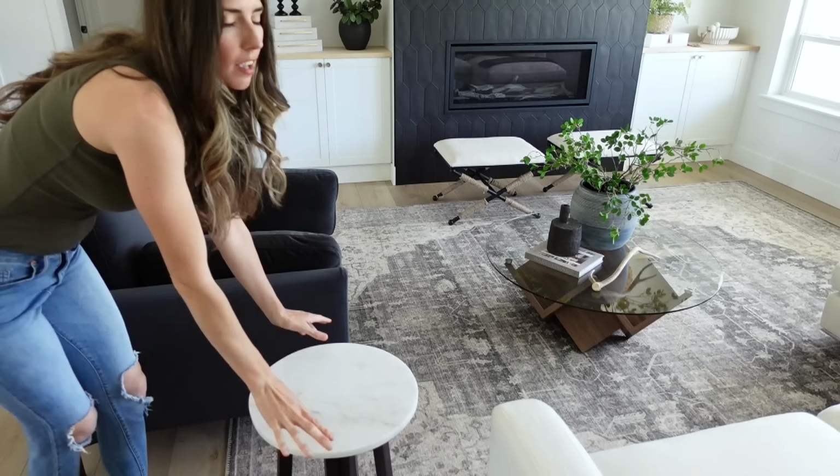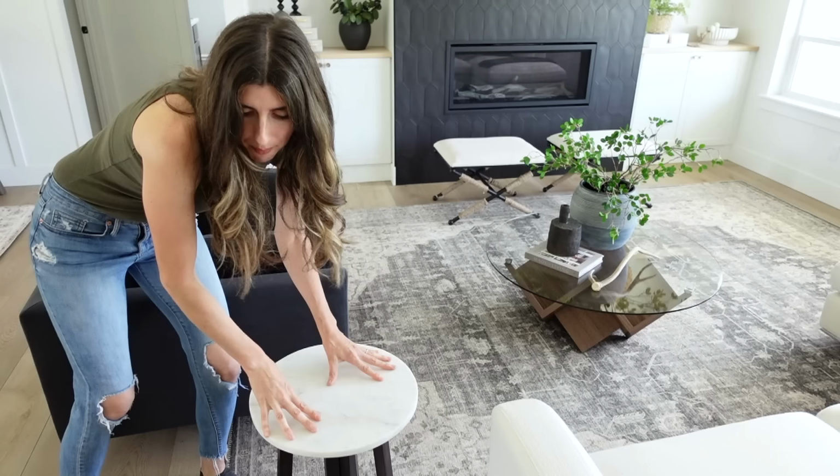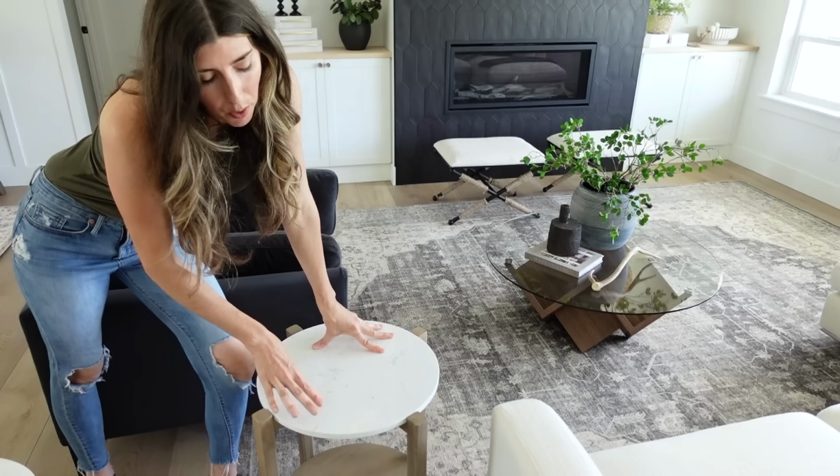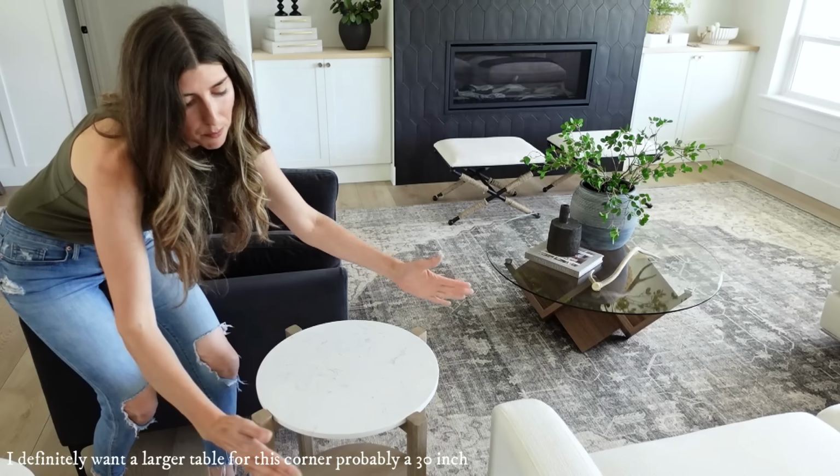Okay, I like this table, but it's a little small for the space. So I'm gonna swap this out and try a different side table that I found and see if that works. It's a little bit lighter. It's still round. I definitely want a round table for here, but I think something a little bit taller, possibly even a bit wider would be really nice, but I have to find something that I like first.